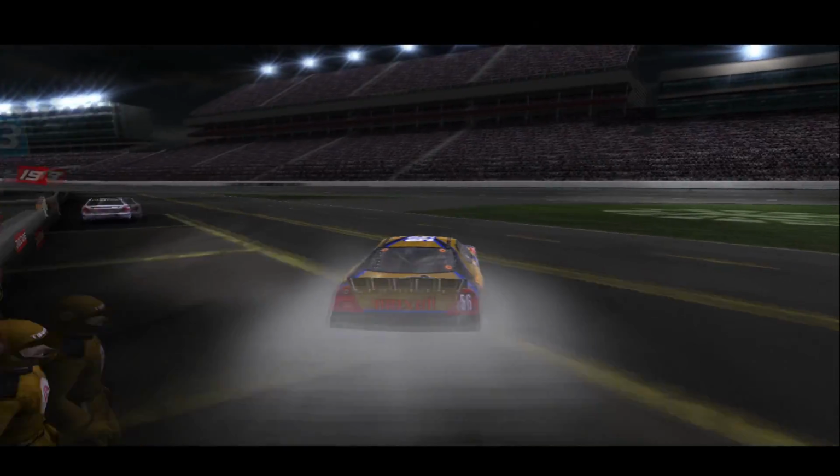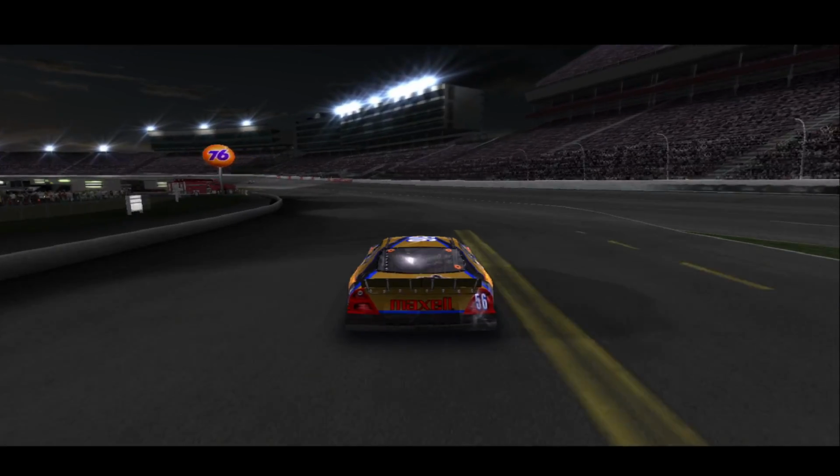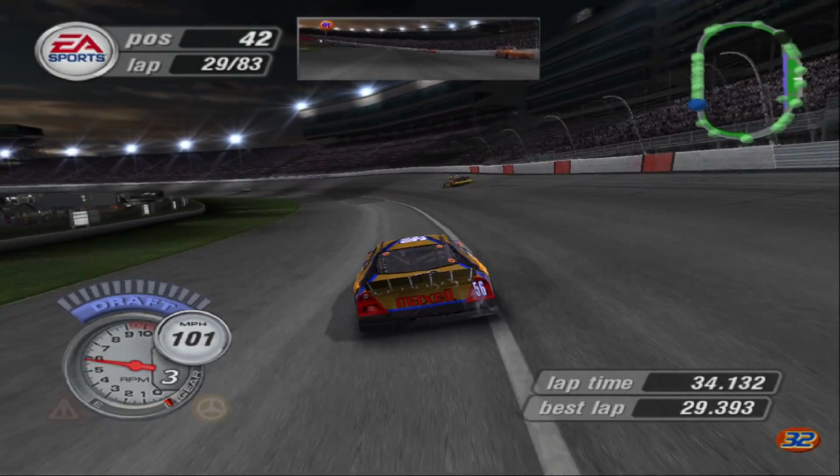All right, that was okay. That was about as expected. All right, we were one of the first people to come down pit road, so let's utilize these fresh tires as best we can here, because the pit cycle should be starting right now.